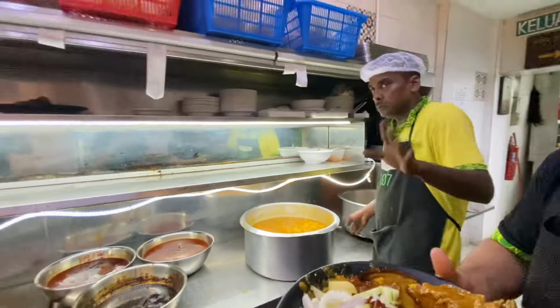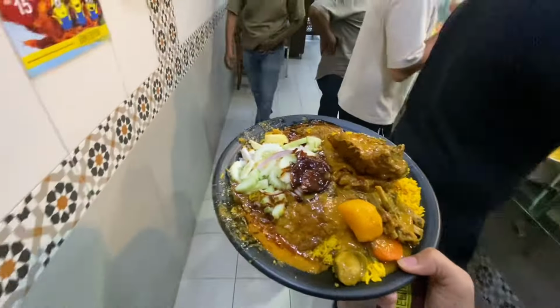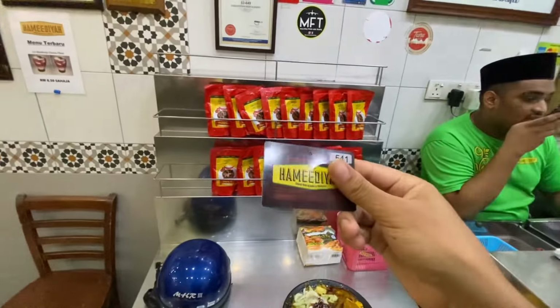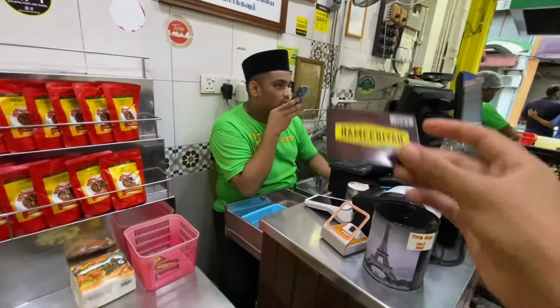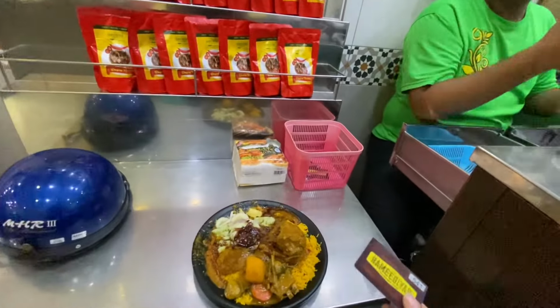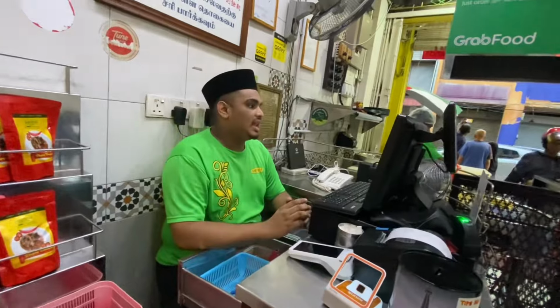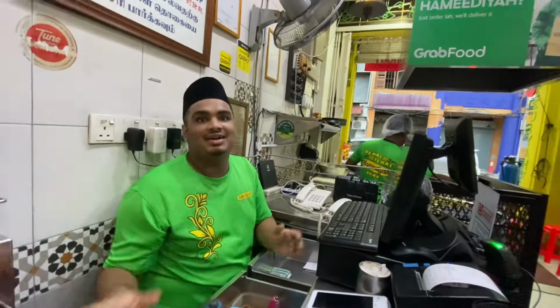Wow, look at that. So beautiful. And as you see, he loads it up onto this card and you pass it over to the cashier and you pay. I believe this is 20 ringgits, I think. You believe? We'll see. Okay, let's reveal your belief. It's 20. I got it right.